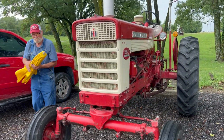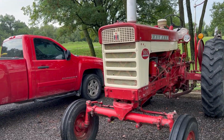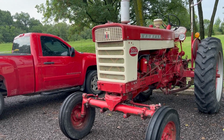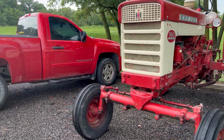So all these Farmalls are built by International Harvester. McCormick Farmall built by International Harvester. How many horsepower? 62. 62 horse. Well, thank you, Luther. I appreciate it.